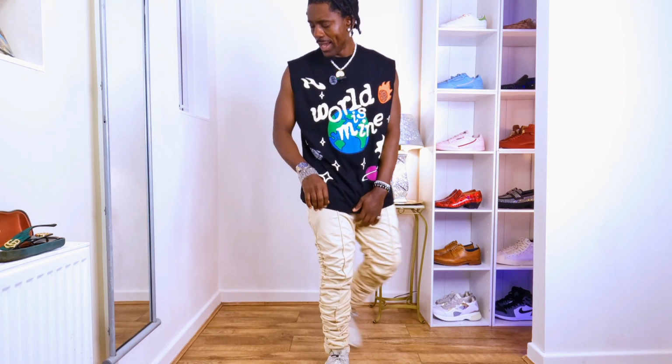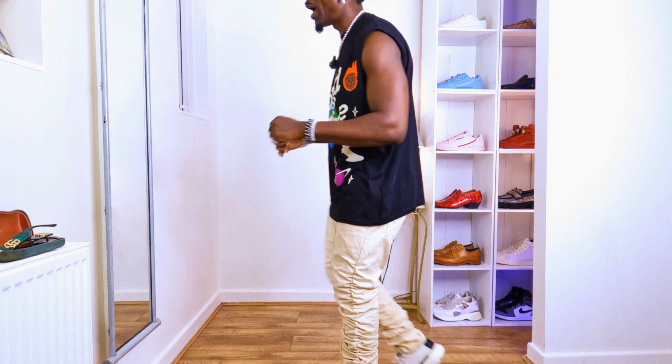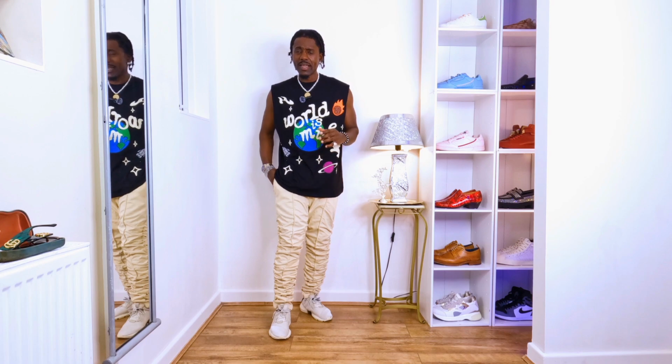I like the vibe, I can't lie to you. The vibe is just cool. The color and the print as well, it just makes more sense. Everything is just cool, chill, summer vibe, getting ready.